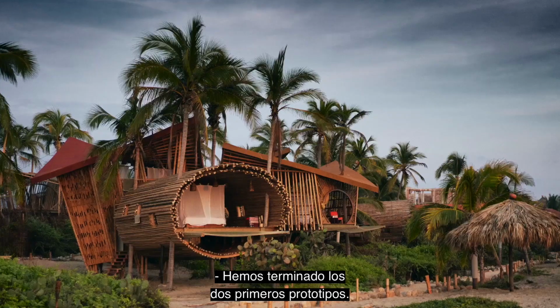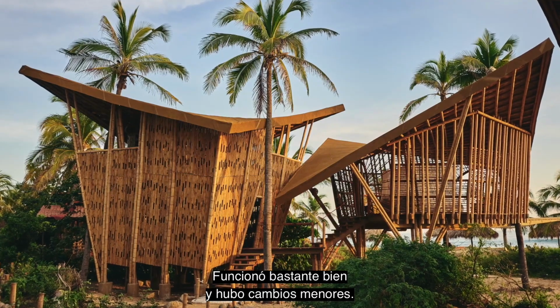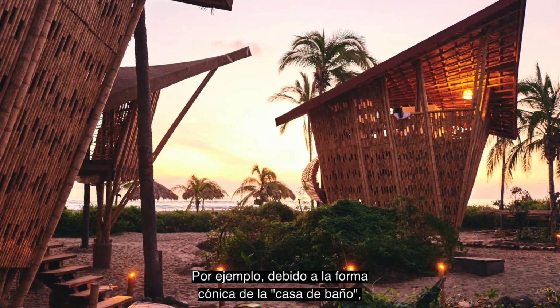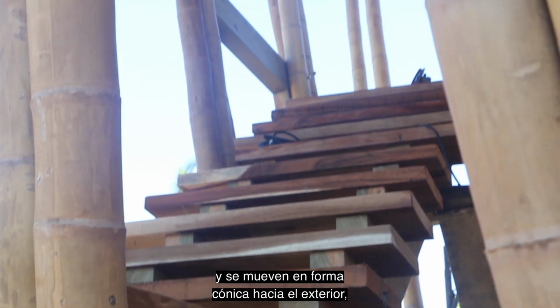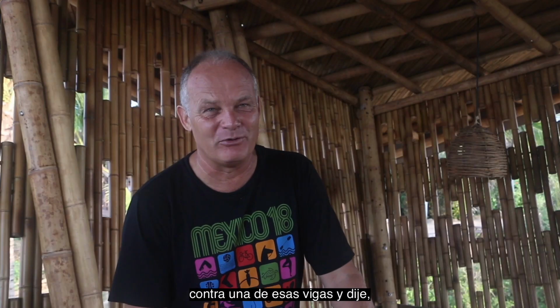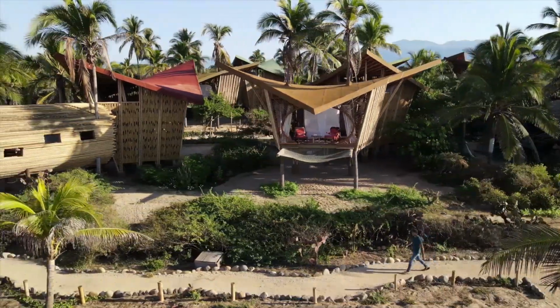We have finished the first 2 prototypes. It worked out pretty well, and there were minor changes, like due to the conical shape of the bathroom house, we were a little bit confused about the stairs, because the stairs start on the inside and move slightly conically to the outside. So at some point I banged my head into one of those beams and I said, okay, this has to change. It's a challenge, and that's why I'm here.